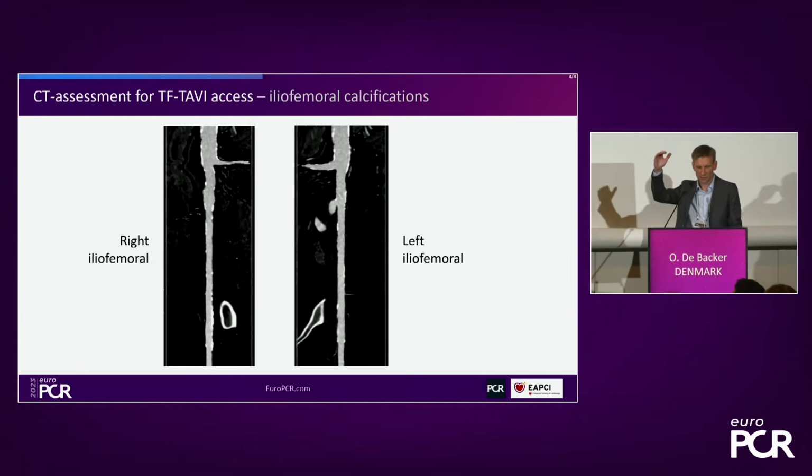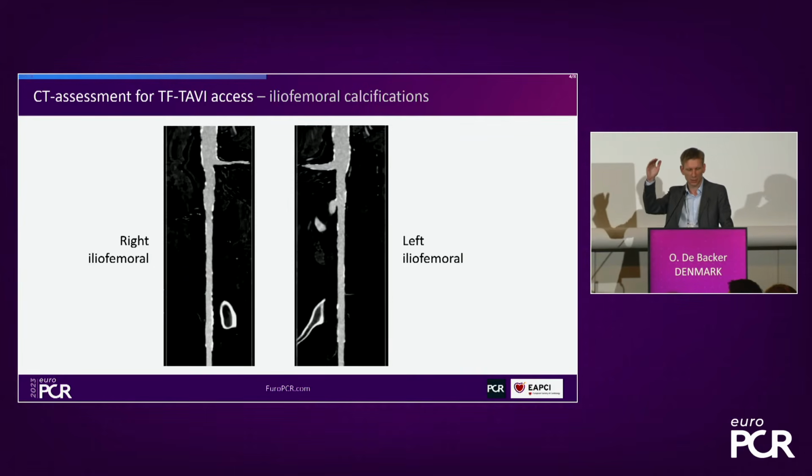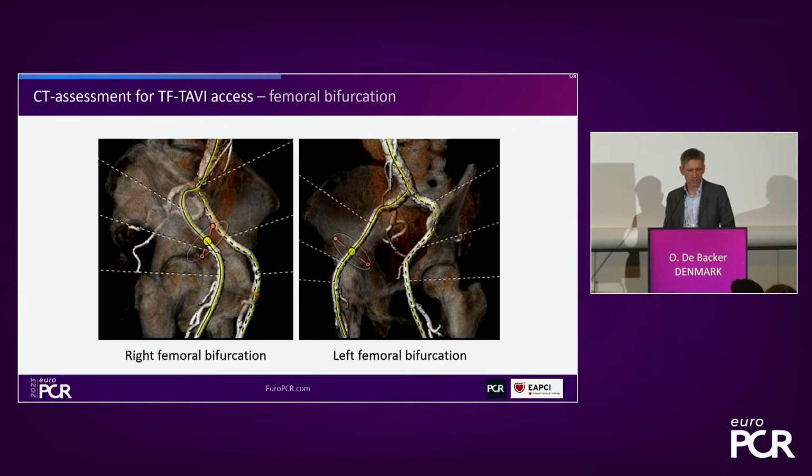So you look through the whole vessel from common iliac up to the common femoral artery. You scroll through the whole artery and try to see where it is least calcified. And what is also very important, before you take a final decision on your access site, is where that common femoral bifurcation, the bifurcation between the common femoral and the superficial and the profunda, is.